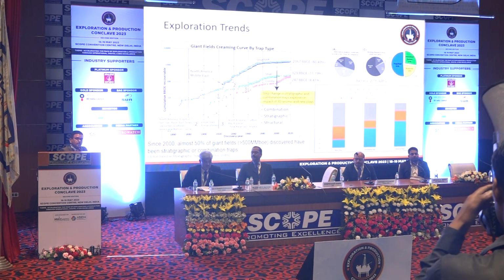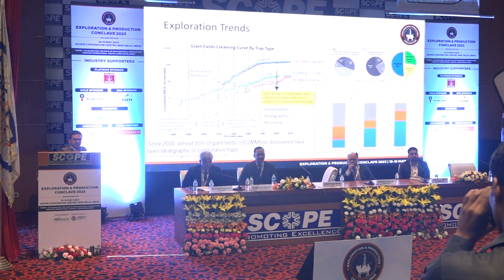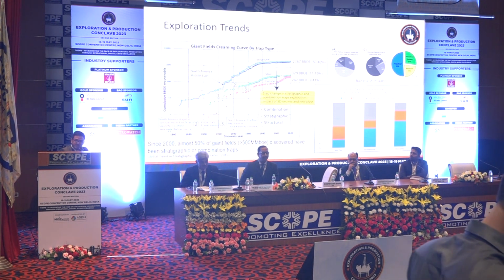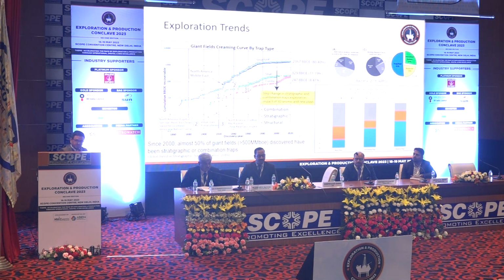That's quite interesting, and that's happening because of better imaging, improved processing, wide azimuth data, and a lot of modeling. So these are technologies giving incremental addition to the discoveries. And on the right, there are different risk factors which are again published in different journals. Apologies if it is not readable, it's quite a crowded slide.